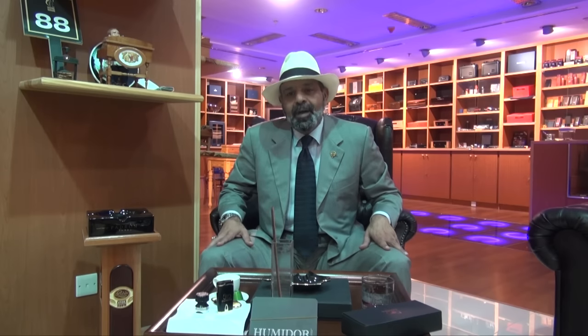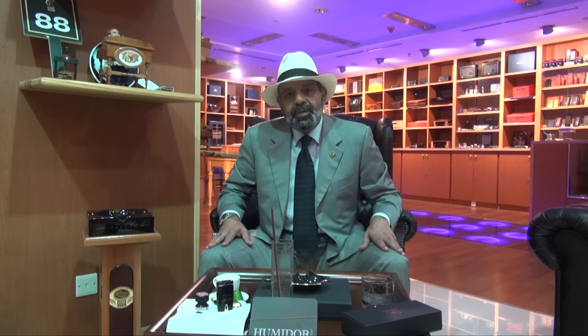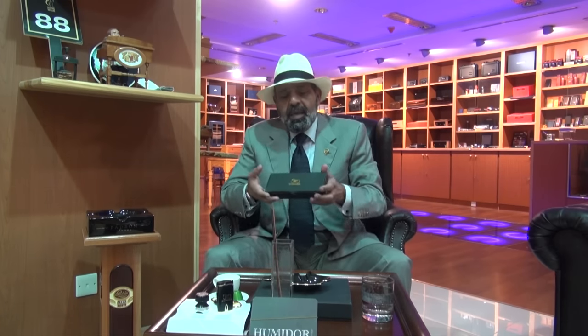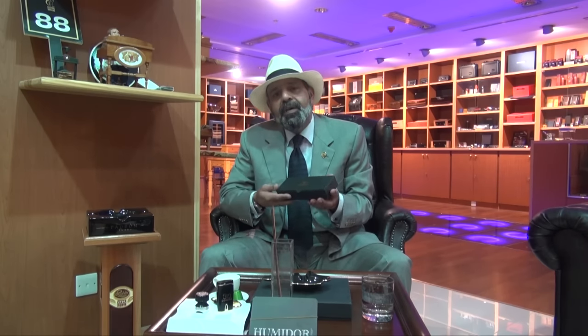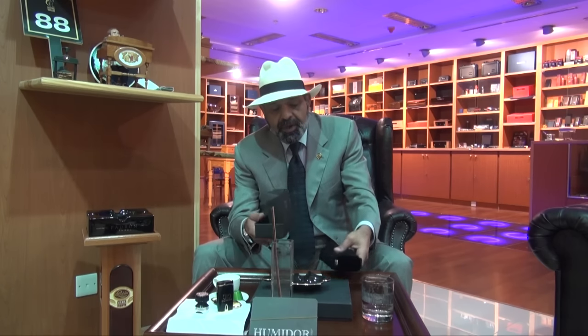After a long time since the last review, I was busy with travel to Nicaragua, then to Havana, Cuba. So today, after a long time, we have a new release from Cohiba: the festival pack, the Cohiba 50th Anniversary Majestuoso 1966. I said if we're going to start reviews again, we'll start from the top.